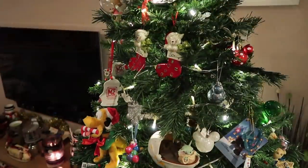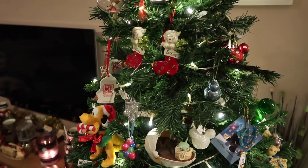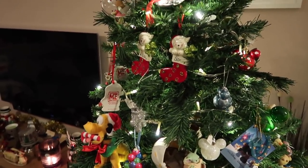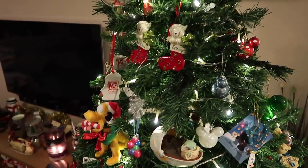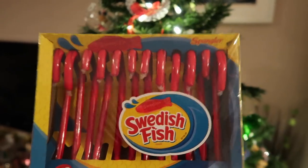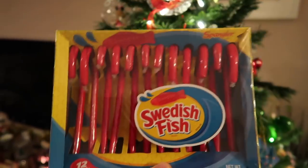Time to go. So I've literally been sat looking at the tree and I'm thinking to myself, what is missing off this tree? I feel like there is something missing and it was really bothering me. And it just occurred to me that we have forgotten, or I have forgotten, to put the candy canes on the tree. That's just so shameful.